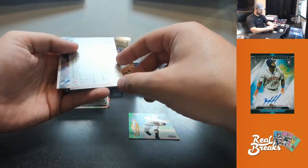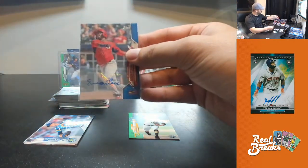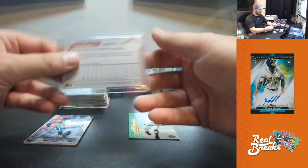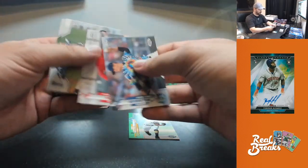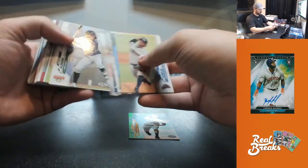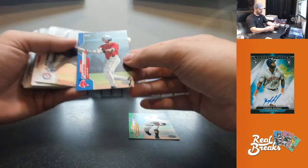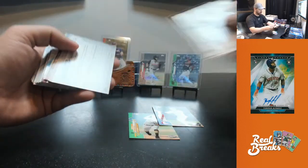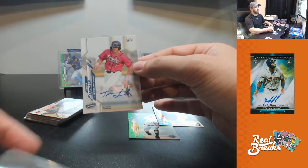All right, here's a nice one. Numbered to 150 for the Cardinals, Aloris Montero. Montero. All right. 141 out of 150 Cardinals going to Megan. That's a great hit for a $10 team. Cameron Cannon out of 150 for the Red Sox. Ooh, here we go. Pensacola Blue Wahoos. Minnesota Twins, Trevor Larnach.